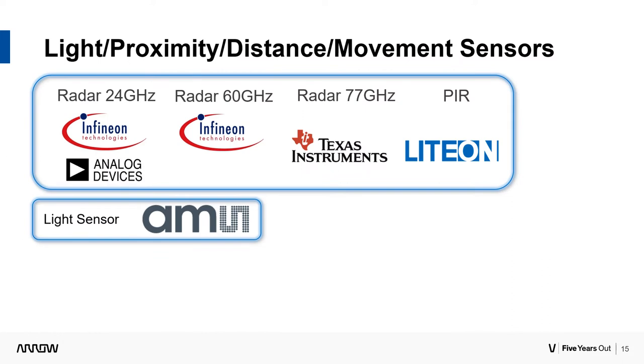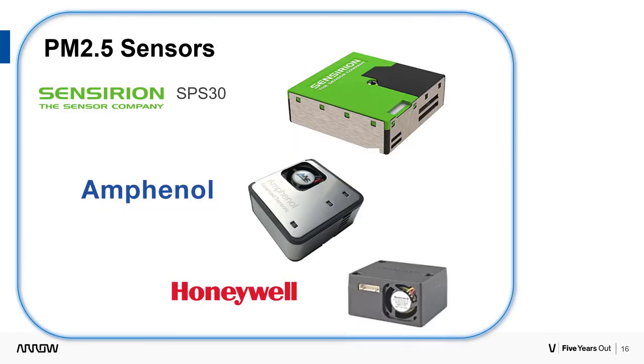For light, proximity, distance, and movement sensors, for the 24 gigahertz radar, we have offerings from Infineon and also Analog Devices. Now for radar 60 gigahertz, we only have Infineon. For the 77 gigahertz, we have Texas Instruments, and for PIR or passive infrared, we have Lite-On. For light sensors, we have AMS. And for PM2.5 sensors, we have Sensirion, Amphenol, and Honeywell. So these are the modules themselves on the right side, or the pictures shown.